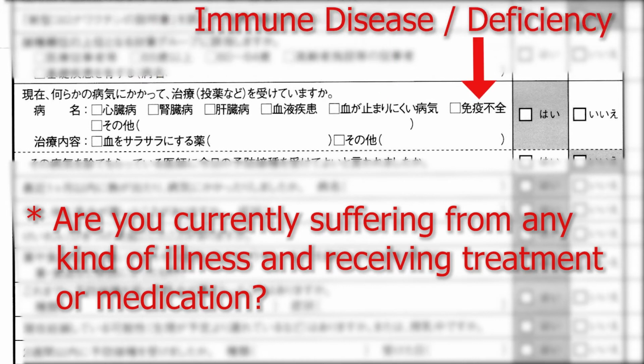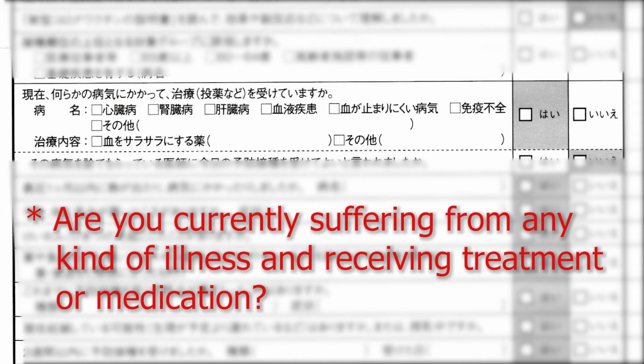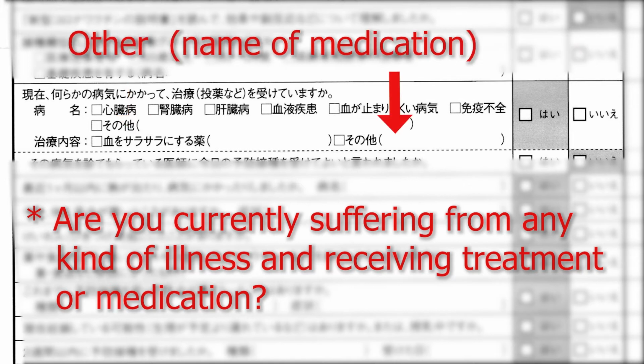The next one is Meieki Fuzen, or some type of immune disorder. The next one is Sonohoka, any other type of disease, problem, byouki, or some issue that you might be having. It probably would help to write this in Japanese if possible. The next is to describe any type of medications that you are currently taking. The first one is Chi o sarasara ni suru kusuri, or blood thinners, and what the name is. To the right of that says Sonohoka, or any other type of prescribed medicine you're taking.